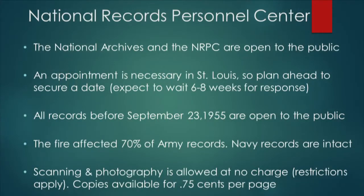So now the National Records Personnel Center, you guys are going to hear an entire hour about the National Records Personnel Center later on today. But I want to point out a couple things if not everybody's going to watch this, especially for those who are streaming it live. So the National Records Personnel Center is open to the public. Any of us can make an appointment and go down and take a look at records. The records are on a rolling schedule of 62 years.